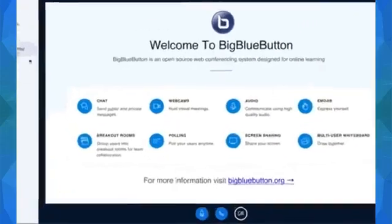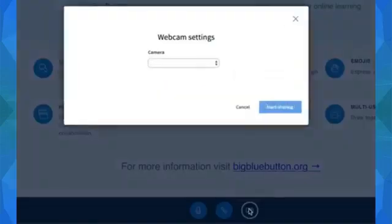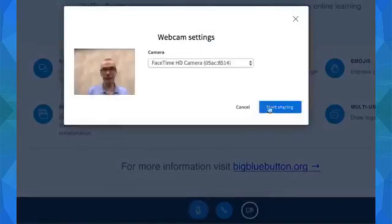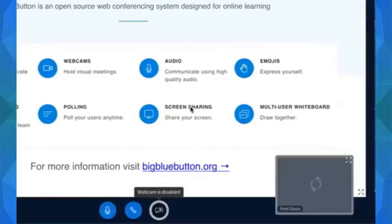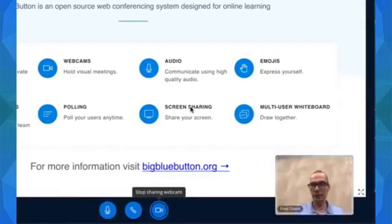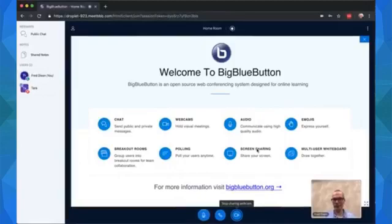I also have the ability to share my webcam. So I can go down here and click share webcam. It'll come up, it'll give me a choice of cameras, and I'll click start sharing. In a moment, my video will appear, and since there's only one video, it'll be in the lower right-hand corner. As soon as someone else shares their video, the videos will pop to the top.